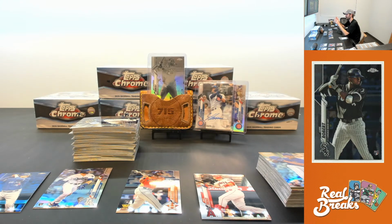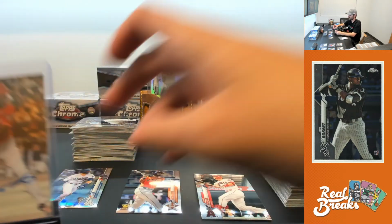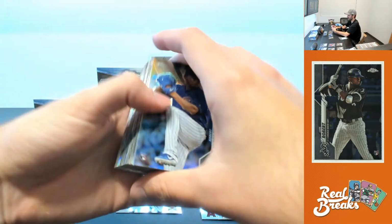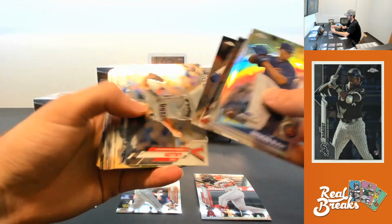So, John, I'd say we're off to a decent start for you on your second break. Hopefully, we're doing better than the first time. Aquino will also earn a spot on the showcase. So, we got Nico, we got Aquino. Let's keep pulling some of those top ones. Let's get to that next tier. Get like a Jordan or something next.